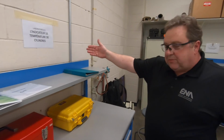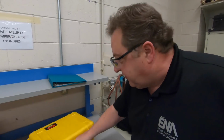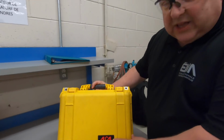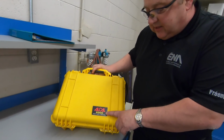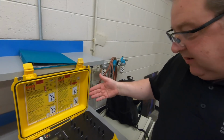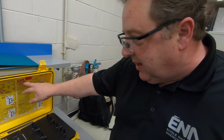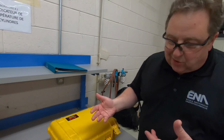Lab number 2 is about cylinder head temperature. We used to have a nice mock-up here of an airplane cockpit. Unfortunately, somebody borrowed it for another demonstration, so we work with the famous and infamous ALCAL 2000 that a lot of people in aviation are familiar with. This is the actual instrumentation that a technician will be using on the flight line to verify the cylinder head temperature as well as the exhaust gas temperature. Of course, there is a little more than that, but that's an executive summary, if you will.